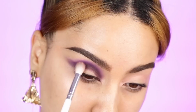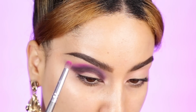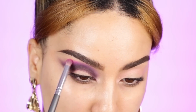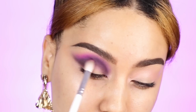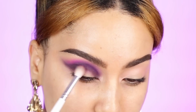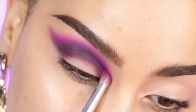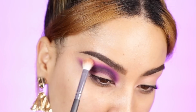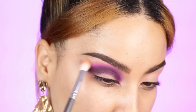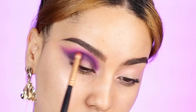I went ahead and applied it right on top of that brown because I wanted that deep brown to be just like a base. I also added the shade Bahamas, which is the pink shade, onto the crease just to add a little bit more pink and more brightness to the eyes. Then I went in with a lighter shade, Monte Carlo, just right on top to diffuse everything, and I'm just repeating the same steps, going back and forth.